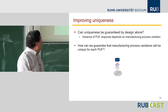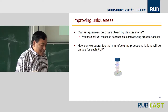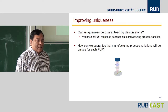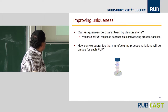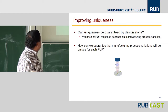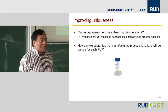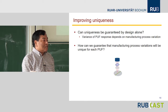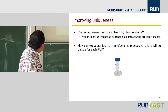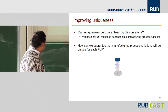The basic question is, can uniqueness be guaranteed by design alone? What was originally proposed by people who pushed this idea of strong PUFs, primarily from MIT, is that if you produce them, they will just be unique, and we can directly start using them for authentication. It turns out that they need not be unique, because the variance of the PUF response depends on the manufacturing process variation, and some of that variation is very systematic. It is not purely random. For example, as I mentioned, when you're going through the fabrication process, a wafer may be out of focus. It's very systematic across all chips on the wafer. They're all going to be out of focus. So how can you guarantee that manufacturing process variations will be unique for each PUF?